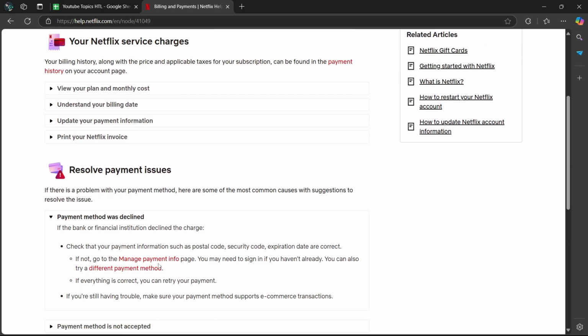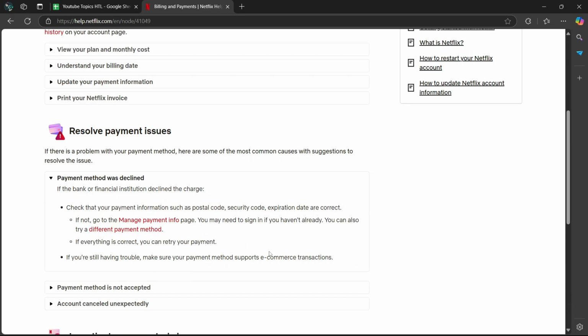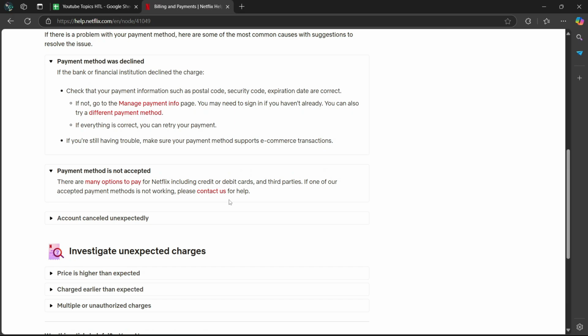Then it says here, if not, go to the Manage Payment Info page. You may need to sign in if you haven't already. You can also try a different method. If everything is correct, you can retry your payment. Then lastly, if you're still having trouble, make sure your payment method supports e-commerce transactions. Now, the other option would be to contact them if you're still having the issue.